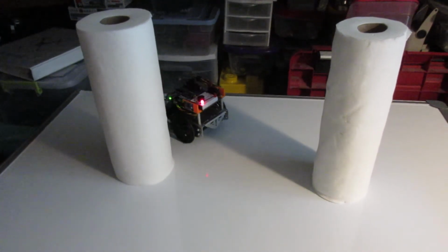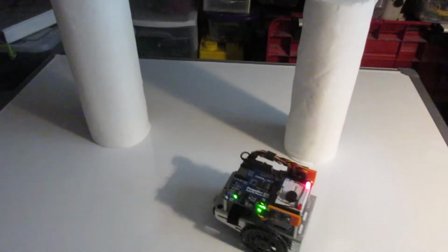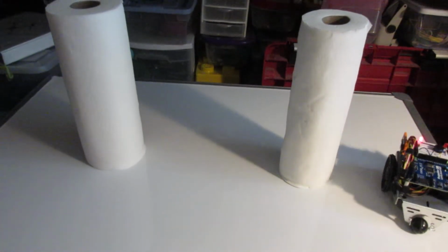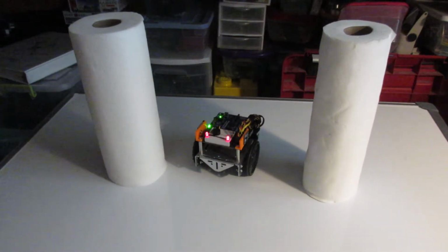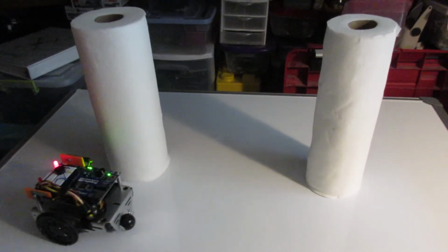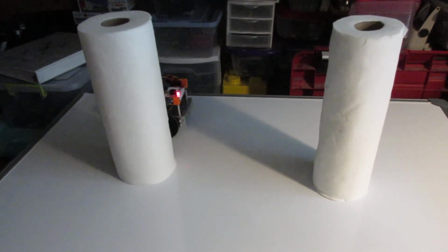So it'll just keep going and going and going. I suppose I could add a loop with, instead of having it repeat forever, I could have it repeat just a certain amount of times and then stop right in the middle when it sees the two. And I don't have that in there right now. It'll just keep going until the batteries run out. And this works with the big pings too.